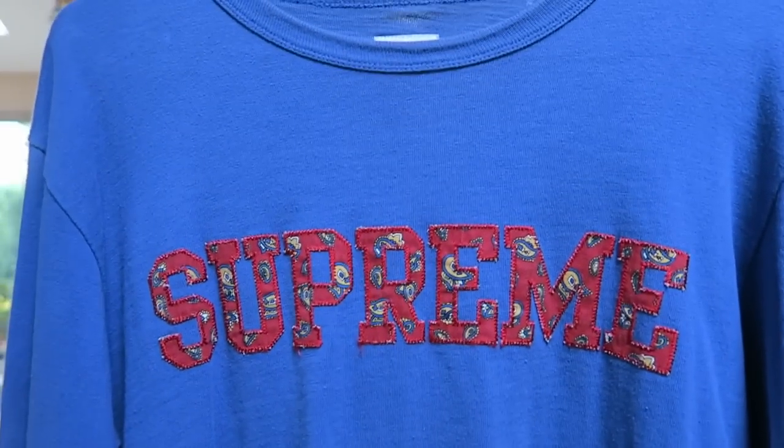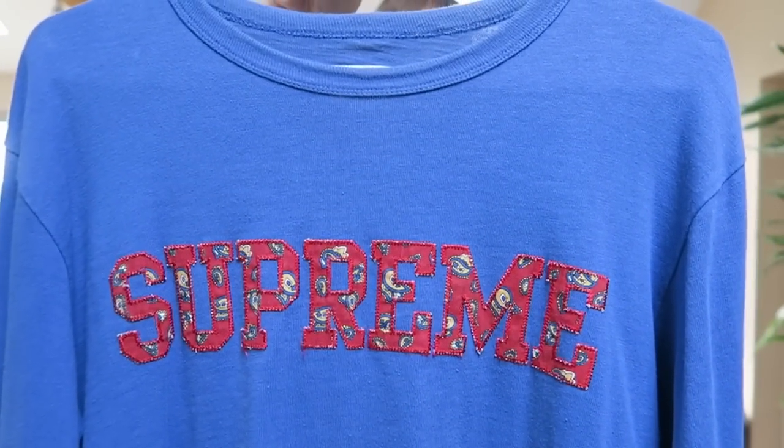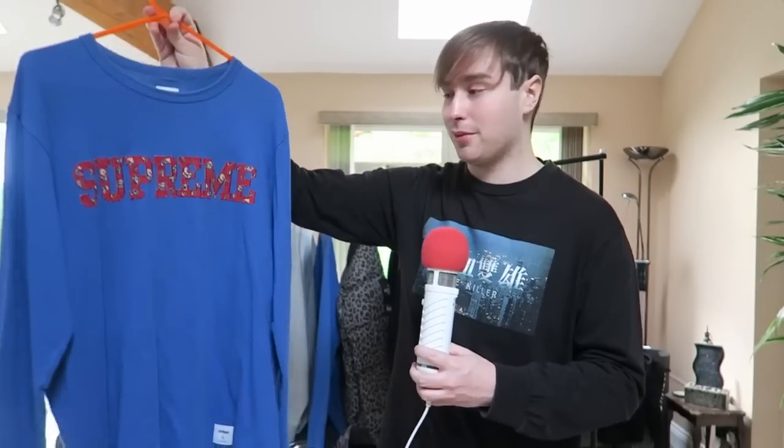I love the graphic to it. I think it is just a really clean graphic overall, as you can see. I love the thickness and the embroidery and everything. I think it's just a really clean piece overall, so yeah.